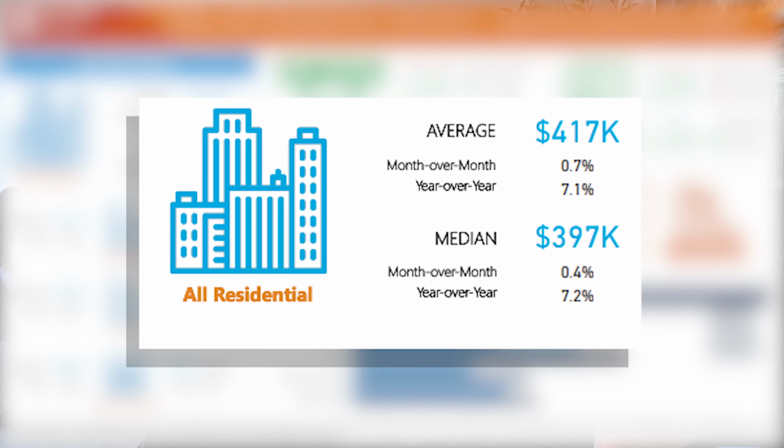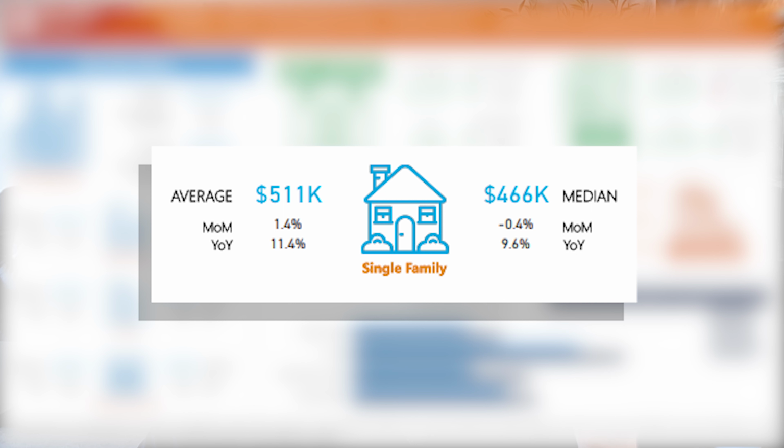So now if we look at the median price for all residential, it was $397,000, which is also up just modestly, 0.4% from last month and up 7.2% from last year. Now if we look at the single family homes, the average sales price was $511,000, which is up 1.4% from last month and 11.4% from last year. And then if we look at the median prices, the median is the midpoint, whereas the average can get skewed by high-priced homes and low-priced homes, depending on the balance of what's selling. So the median was $466,000. And that's actually technically down a little bit from last month, down 0.4%, and up 9.6% from last year.